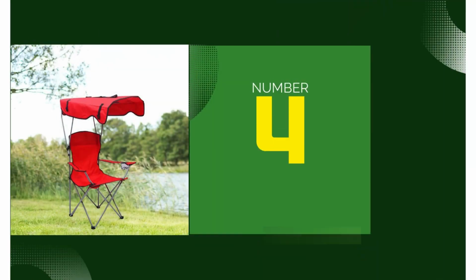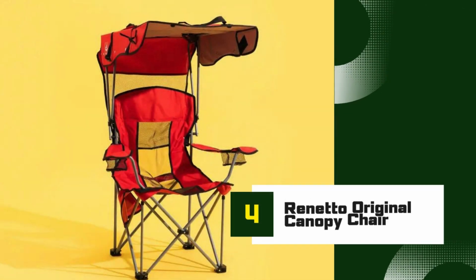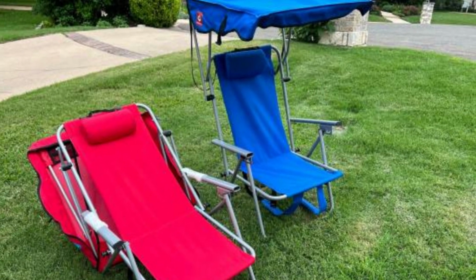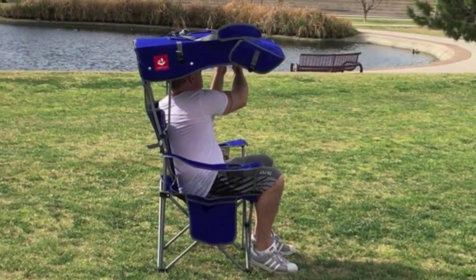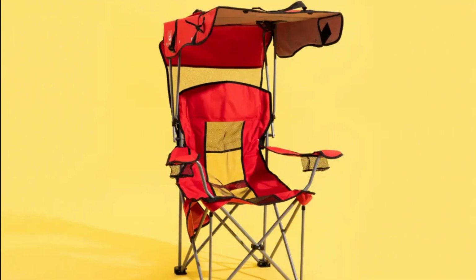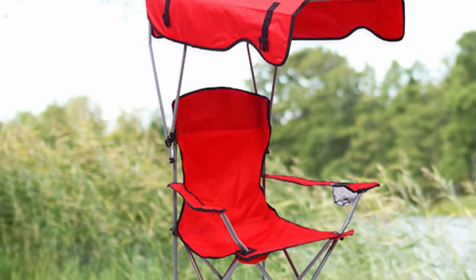Number 4. Renetto Original Canopy Chair. The Renetto Original Canopy Chair. Renowned for its innovative design and unmatched durability, this iconic chair has redefined outdoor seating. Featuring a built-in canopy, the Renetto Original Canopy Chair offers unparalleled protection from the elements. Crafted from high-quality materials and engineered for maximum stability, this chair ensures long-lasting comfort wherever your adventures take you.